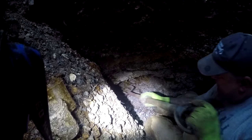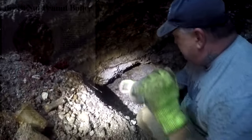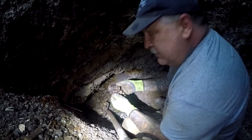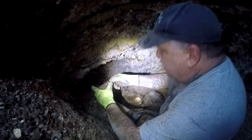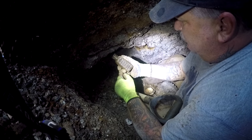Some of them were peanut butter, too. I've dug a couple that were Beech-Nut peanut butter. They had, like, a label on them. It was a type of tin lid. Some product jar lid, yeah. Looks like a Hires, maybe, or... Oh, what is that? Stove enamel.